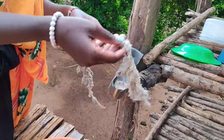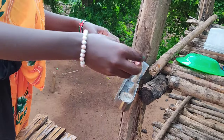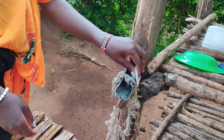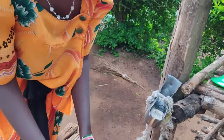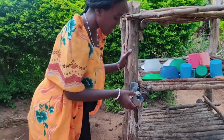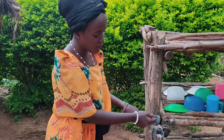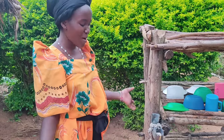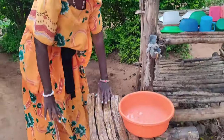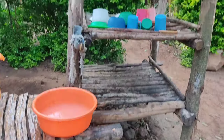Guys, as you can see, this is where, once I've done washing, I clean them up. I put the scrubber and the soap here. Easy, very simple life, and it's really modified. Africans are so creative. As you can see, they put a plastic bottle, then put it on the nail, and it's perfect. And this is also perfect. And look here, this platform is very creative. Africans are just so creative, honestly.